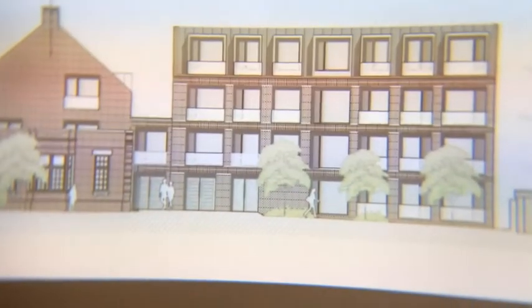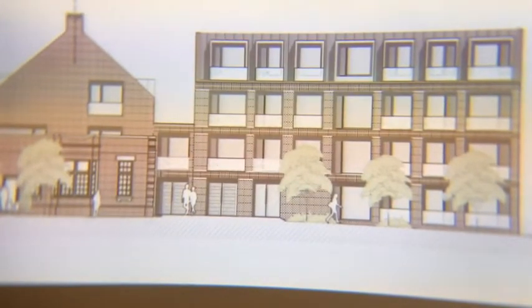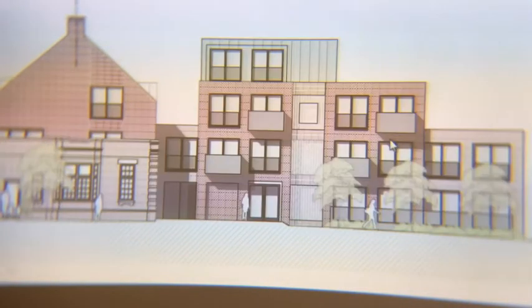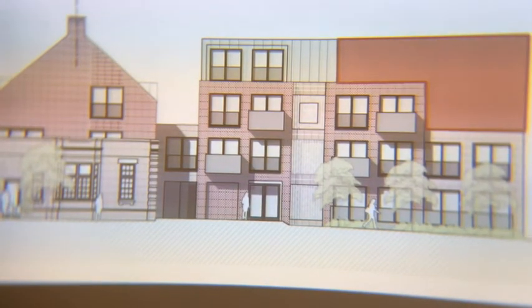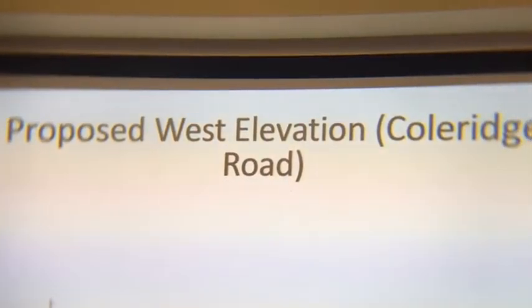So this is the refused Coleridge Road elevation, and you can see the whole block there is 4 storeys tall. This is the proposed Coleridge Road block, and you'll see there the area that's being removed. Regarding design, conservation and urban design support the Coleridge Road block and consider the use of indentation and different brick colours and balconies all help to break up its form and add visual interest. Amendments have added a zinc-clad mansard roof to the 3rd floor.